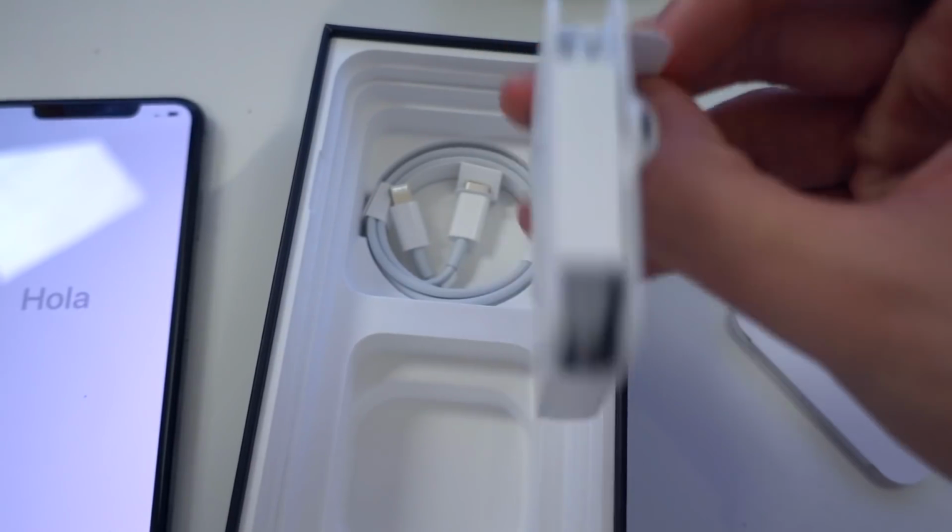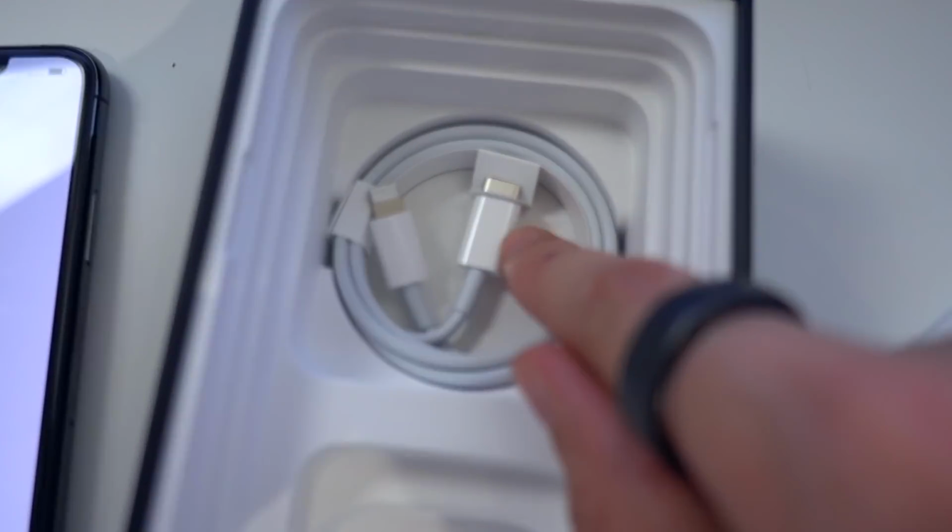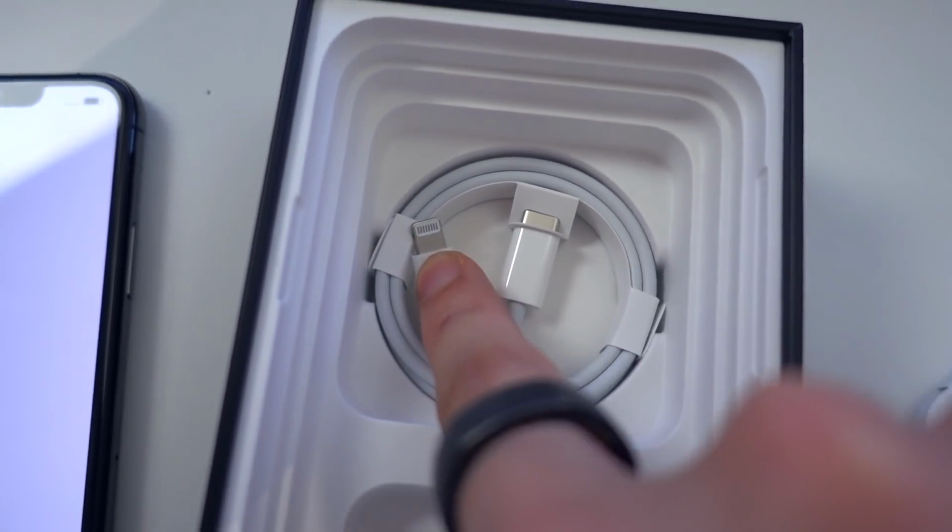You don't get any AirPods, unfortunately. Luckily, I've already got some. And then this is a new cable, USB-C to Lightning port. This is a little bit worrying, but the back of the phone feels ridiculously hot already. Hopefully, that's not going to be an issue. You never want your phone to overheat, especially when it's not that warm and you've only just turned it on.